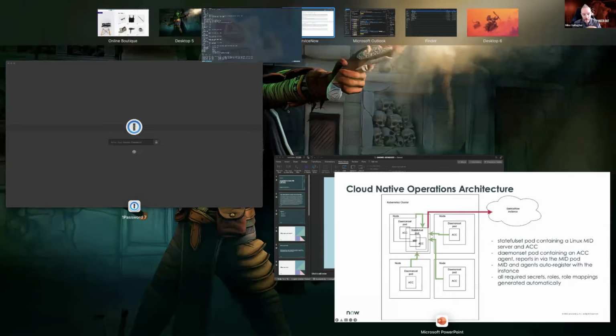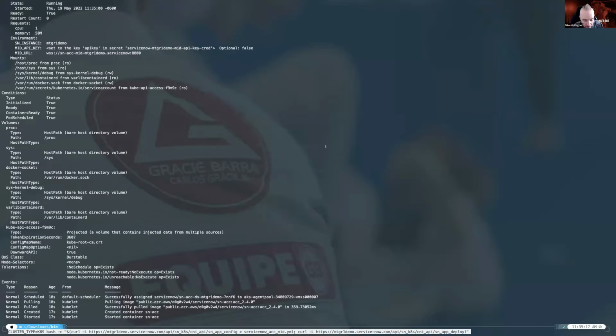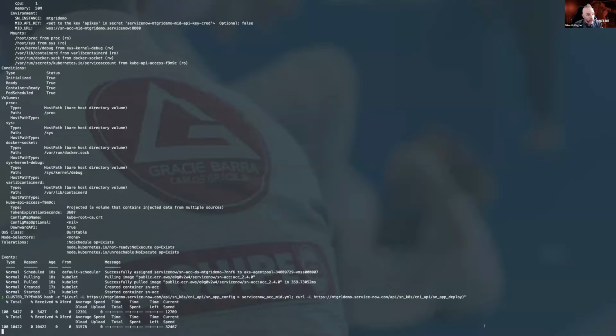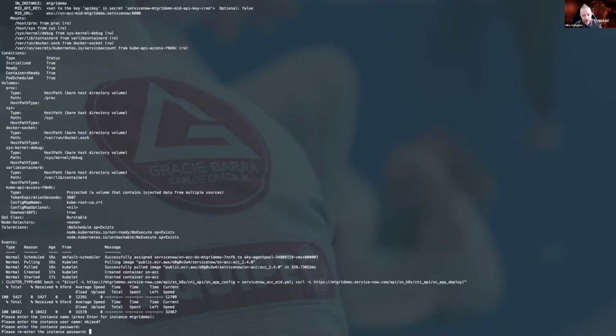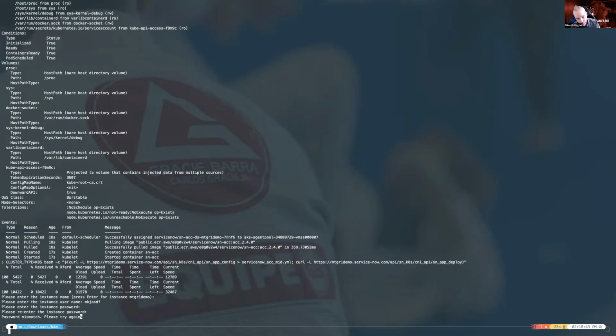And here we can just quickly do it. I won't actually complete the deploy because I've already got it up and running in my cluster, but it asks you, hey, what instance do I want to connect to? Then this is the username that the MID Server will log into the instance as. So for now, again, since we're just doing testing, I'll do that. Oh, and it's going to fail because it actually reaches out and validates, hey, is this username and password correct and accurate? And does it have all the right roles? So we won't go through the completion of that.